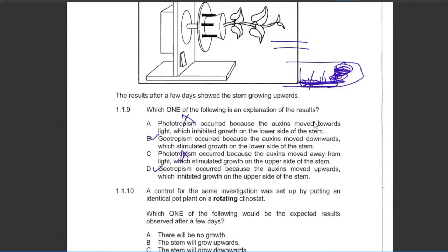So we'll have a much higher concentration of auxins on this side. If you have a high concentration of auxin on this side, the lower side will grow faster than the upper side, and then it will grow like that. But because light was distributed equally, what caused this to bend is basically gravity, which is geotropism. Therefore, the answer: geotropism occurs because auxins move downwards. So the answer becomes B. So this one becomes wrong.